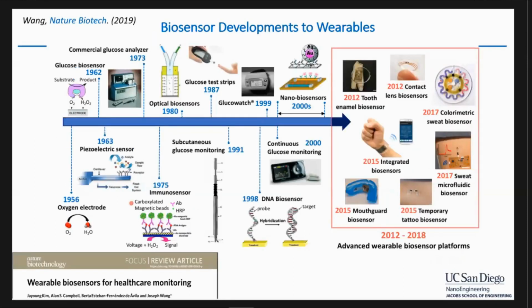And this is in my Nature Biotech review covering the progress of biosensors toward wearables. The first glucose sensor was 61 years ago. It took 5 decades or more of in vitro diagnostic benchtop, YSI, moving to different immunoassays, DNA. This is all in vitro diagnostic, the glucose strip in the late 80s. But only in the last 15 years did we move to on-body measurement. So it's a nice summary.